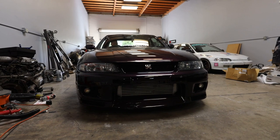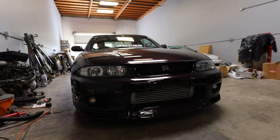Update on the 35. It seems like when SOS was doing the work, they may have unplugged the battery and that put it into some sort of safe mode. So when I got to the shop, we reset the ECU, checked all the codes and stuff, and it's actually good to go now, thankfully.